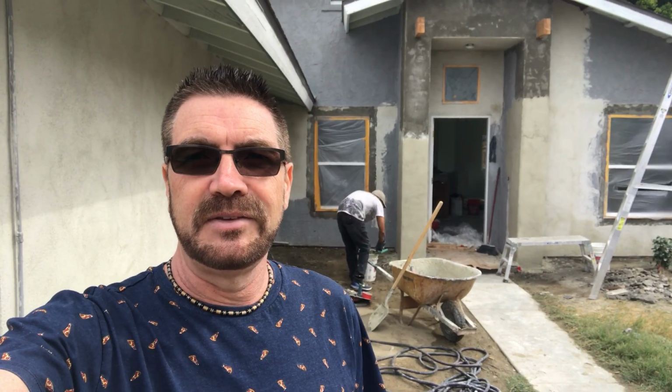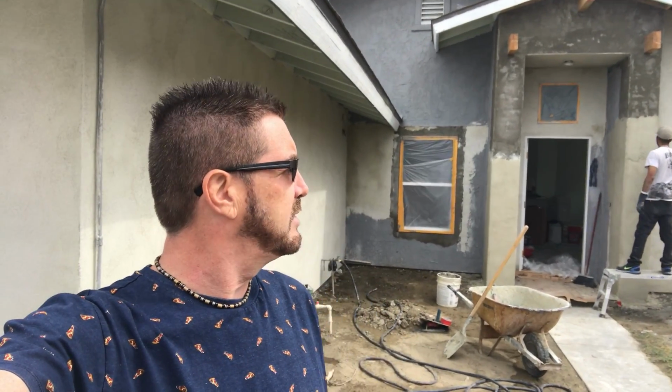As you can see, we've got the stucco going on. They've got the smooth coat on, so we have no more heavy texture. We're just doing that on the front of the house, which you're able to do, and it's looking really nice. And as you can see, he's working on it here and around the, what was that noise? Oh, they're testing the smoke alarms, so they're getting all the electrical finished up inside too.